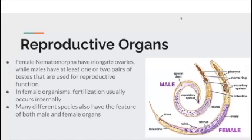All right. So for the reproductive organs of the Nematomorphan species, there are many different features that are possible. The female Nematomorpha have elongated ovaries, and those are their reproductive organs. As a feature of having those, they tend to lay millions of eggs in the fertilization process. Usually the female fertilization would occur internally.